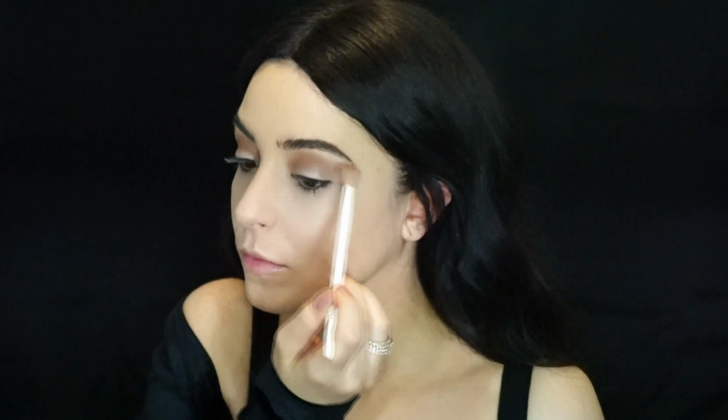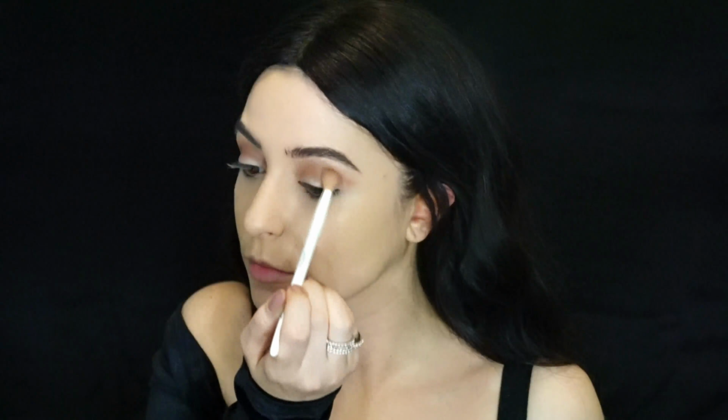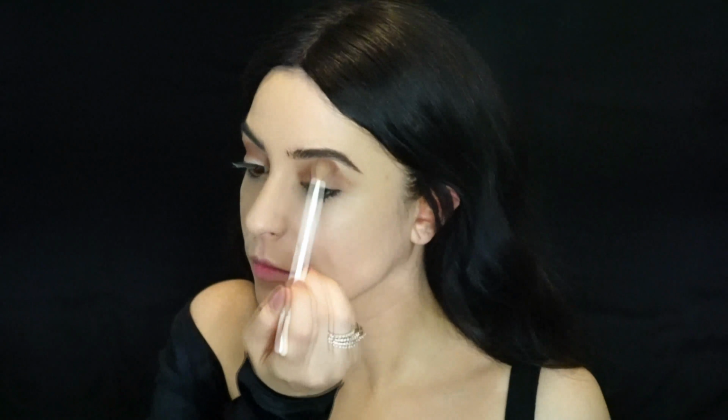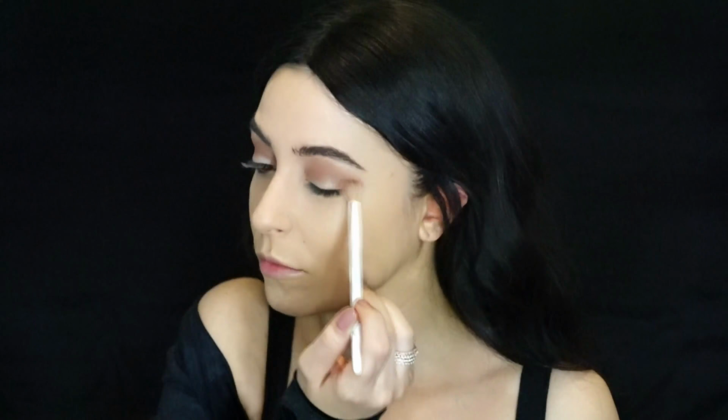So I'm applying the product, and then with a fluffy brush, I am blending that out and smoking out the shadow so there are no harsh lines and everything just looks kind of faded out and seamless. And I'm going back and forth with these two steps until I achieve the desired color payoff and intensity that I like.